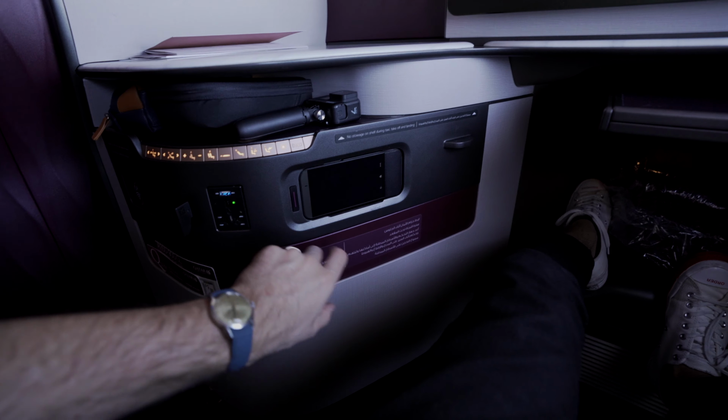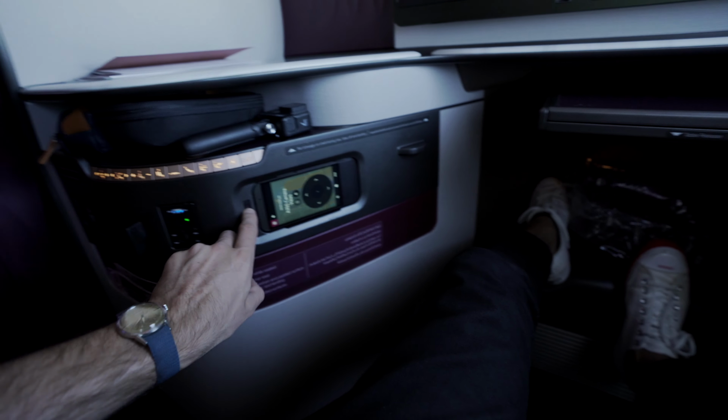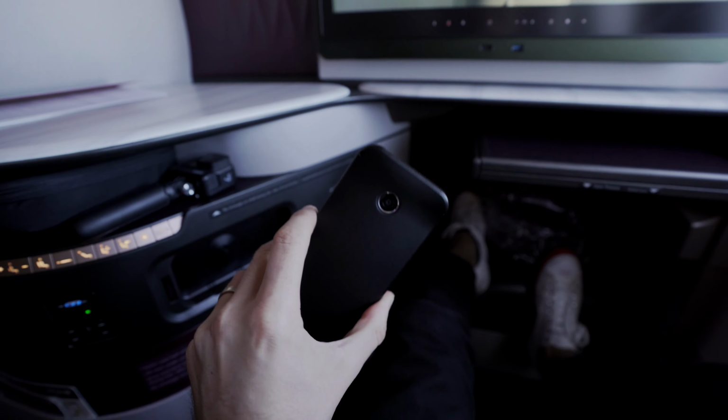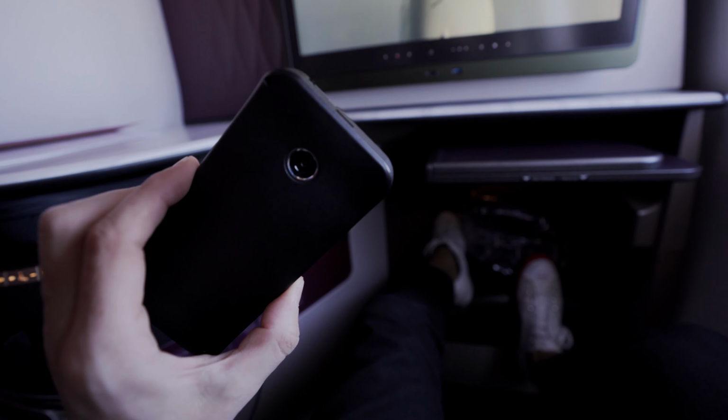Now let's take a quick look at the entertainment facilities on board the Qsuites and the amenity kit. This comes with a remote control that looks a bit like a phone. You can control the whole display with it, and of course the entertainment screen features the onboard camera, so you can actually watch the plane in action. Very cool.